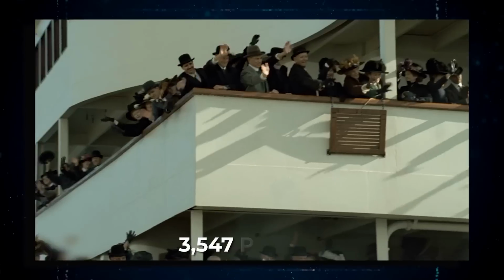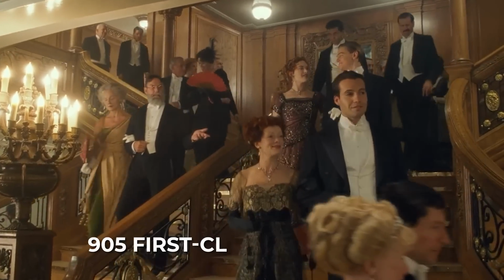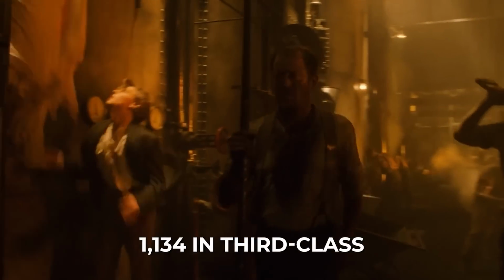The ship was designed to carry a maximum of 3,547 people, including 905 first-class passengers, 564 in second class, and 1,134 in third class.